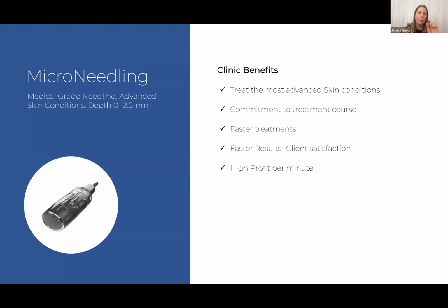But again, those real precise needles are going to be giving you that precise application and needle depth every time. It's not going to be, oh, are these needles working? Is it working at the right depth? Precise application each and every time that you are treating.